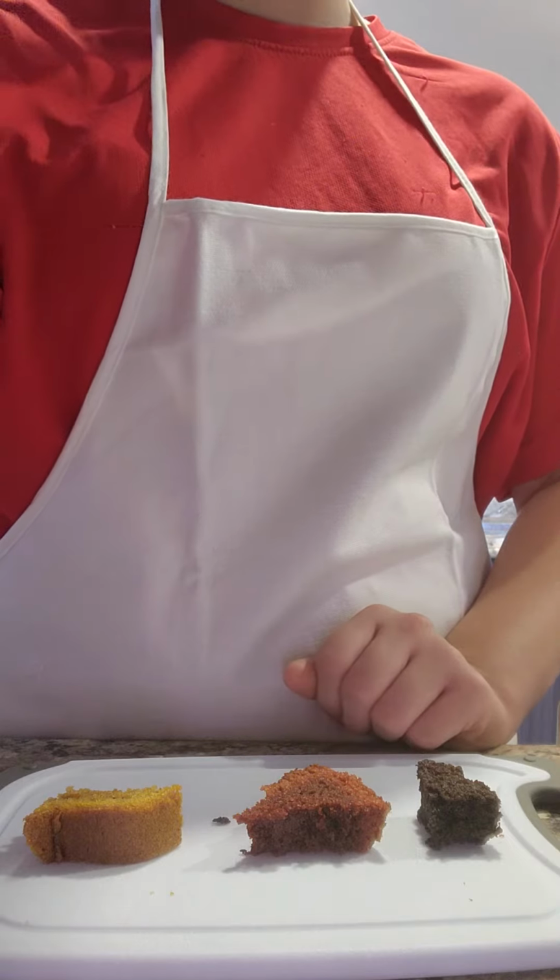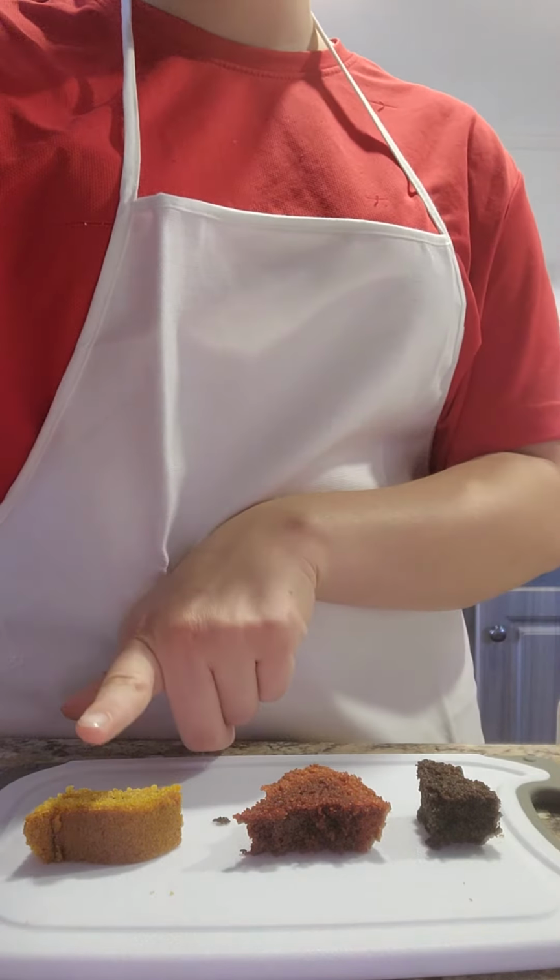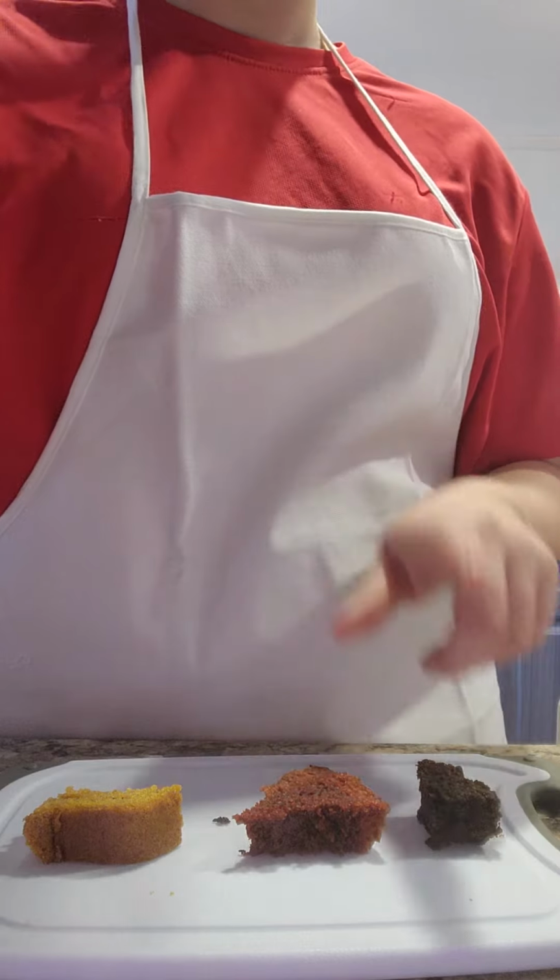So the three products that I decided to compare today are a pumpkin cake, a red velvet cake, and a chocolate cake.